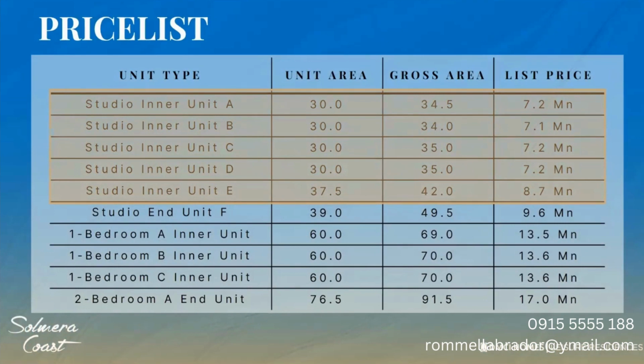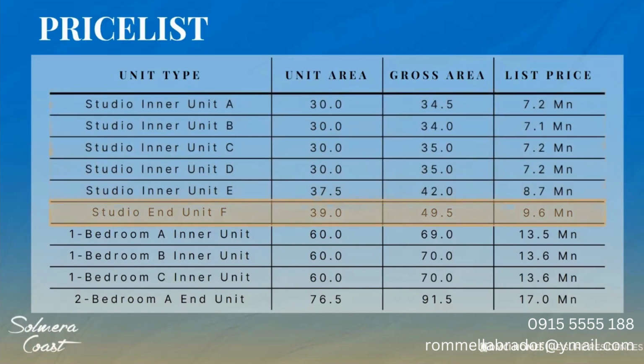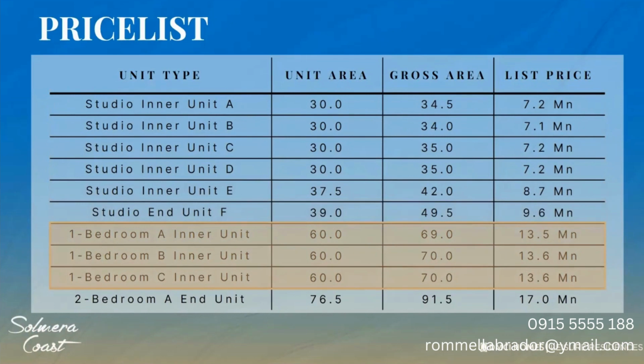of 9.6 million pesos. For our inner one bedroom units with a gross floor area of 69 to 70 square meters, we have a listing price of 13.5 to 13.6 million. Then lastly, for our two bedroom units with a gross floor area of 91.5 square meters, we have a listing price of 17 million pesos.